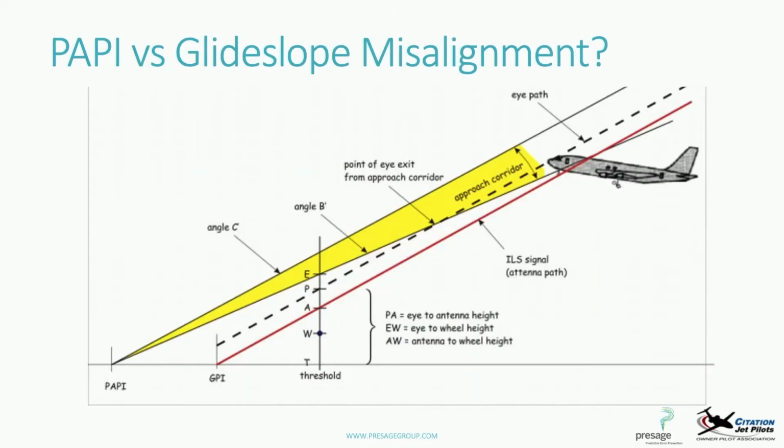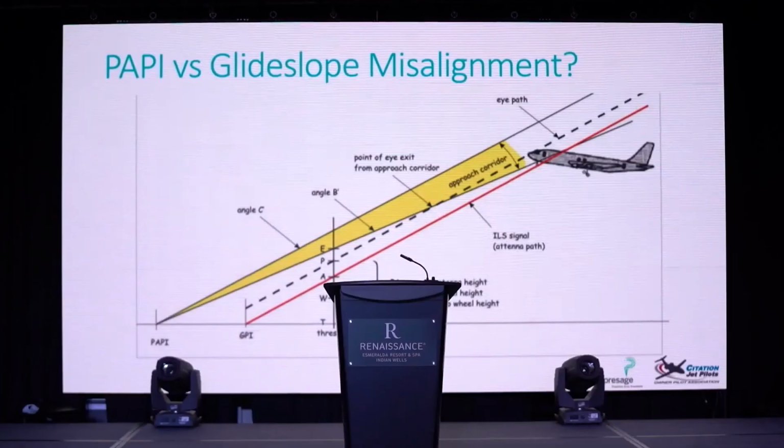Okay, now this has also come up through our work, but also in the evidence in the data with the CJP study. PAPI versus glide slope misalignment. We've heard about this before, but what is it really? I'm going to spend a moment and work you through this chart. This is, probably can't see that well. So I'm talking about the threshold here first. Then down the runway, we've got the glide path intercept point, and then the PAPI installation. Notice they're not the same.